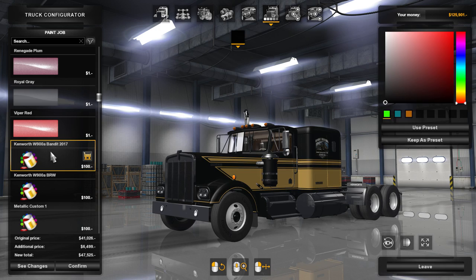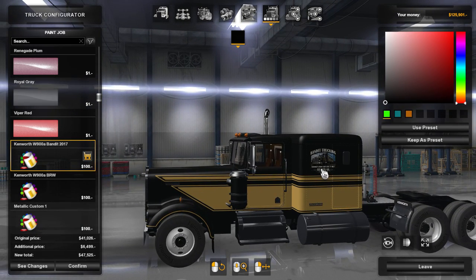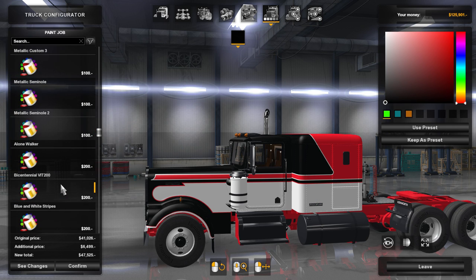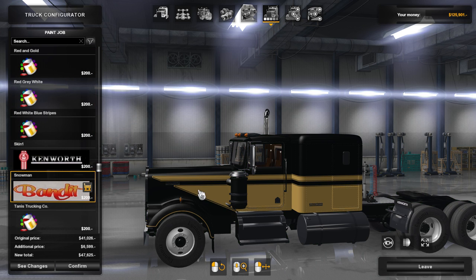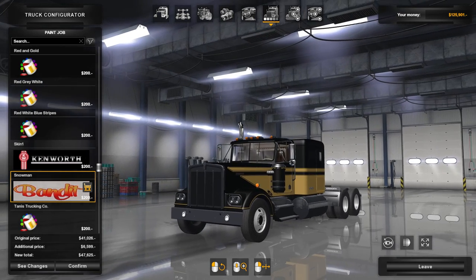See this Bandit 2017? That puts this Bandit trucking badge on the side of it. See, in the movie, they didn't have that. That's awful. There it is. Bandit Edition, no logo on the side. There you go. Bandit Edition truck.